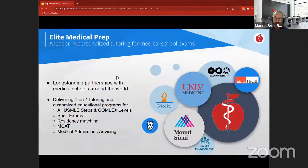We also partner with a number of medical schools, including Mount Sinai, UNLV, and several other ones that are listed on this slide. And we do different courses for them that are customized to their needs, including tutoring-based programs.